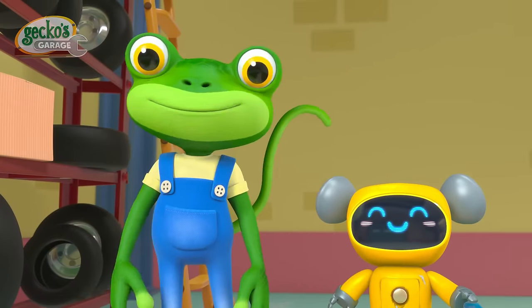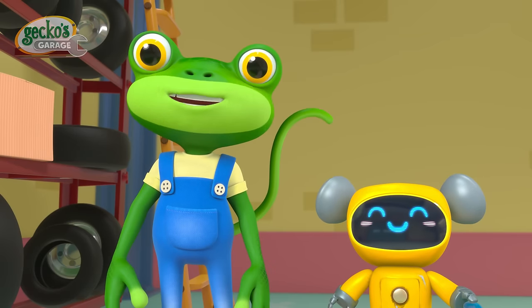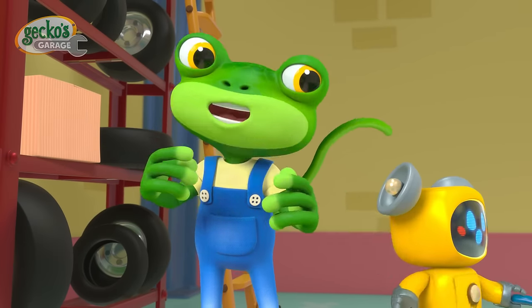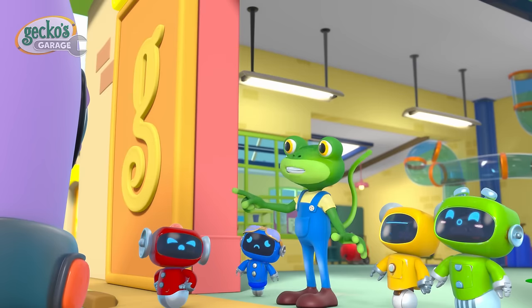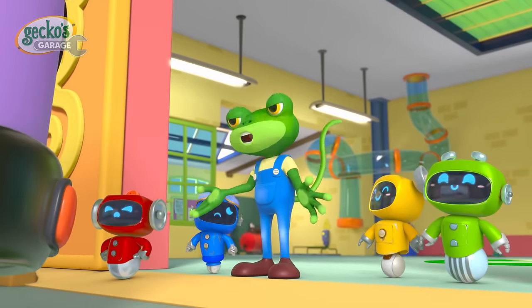Hello, everyone. Welcome back to Gecko's Garage. It's a quiet day today. We're just doing some spring cleaning. What on earth was that noise? Bobby the Bus, you don't look well at all. Come on, let's take a look at you.